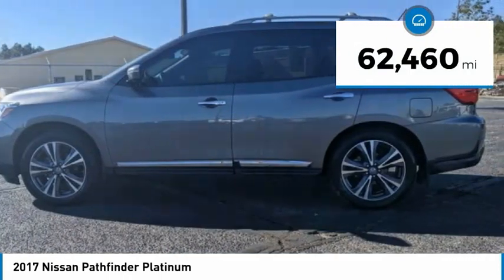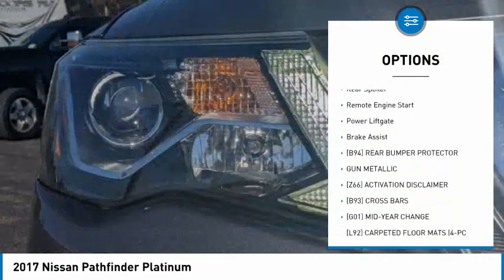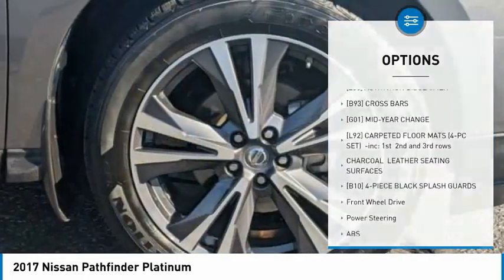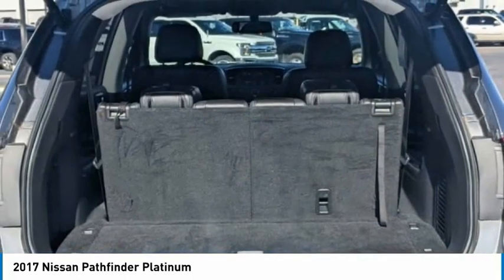Here are some of this vehicle's great options: tire pressure monitor, dual moonroof, blind spot monitor, tow hitch, heated mirrors, aluminum wheels, rear spoiler, remote engine start, power lift gate, brake assist. Your new ride is just a phone call away.